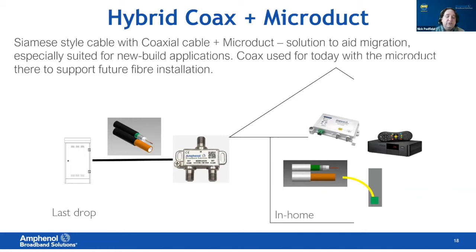So the case to use the hybrid cable is that today one cable is laid to the home and in and around the home. And this can support linear TV across the coax for an RF-based system. And then there's provision there to introduce fiber, either to the modem or in conjunction with the RF linear TV or without. So effectively future-proofing the home to support a mix of services for years to come.